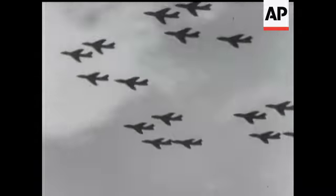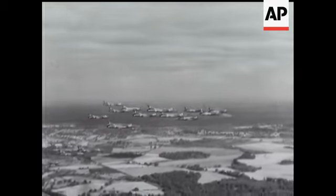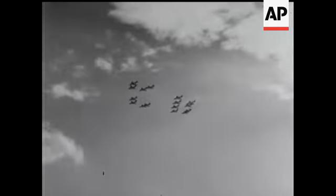Back to Farnborough now, where Hunters in formation round off this story of British aircraft. An outstanding compliment to the Hunter, by the way, is the fact that export orders already total £121 million.